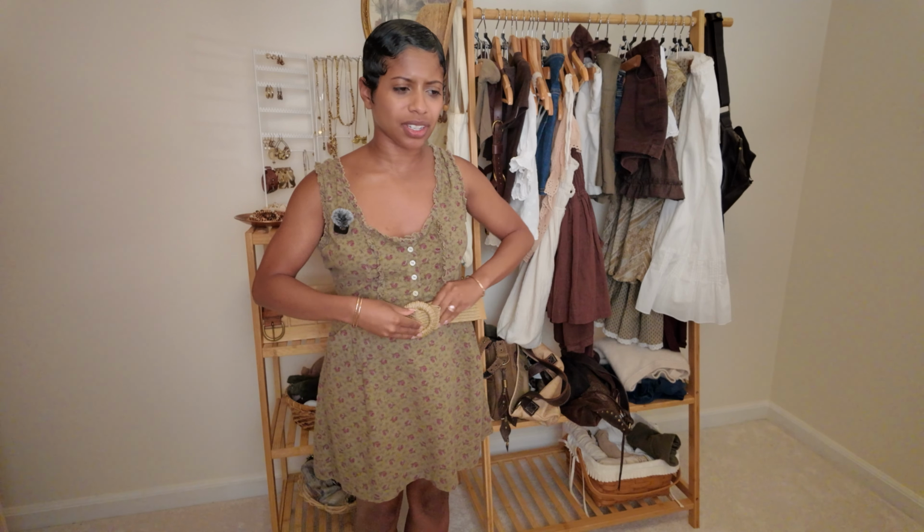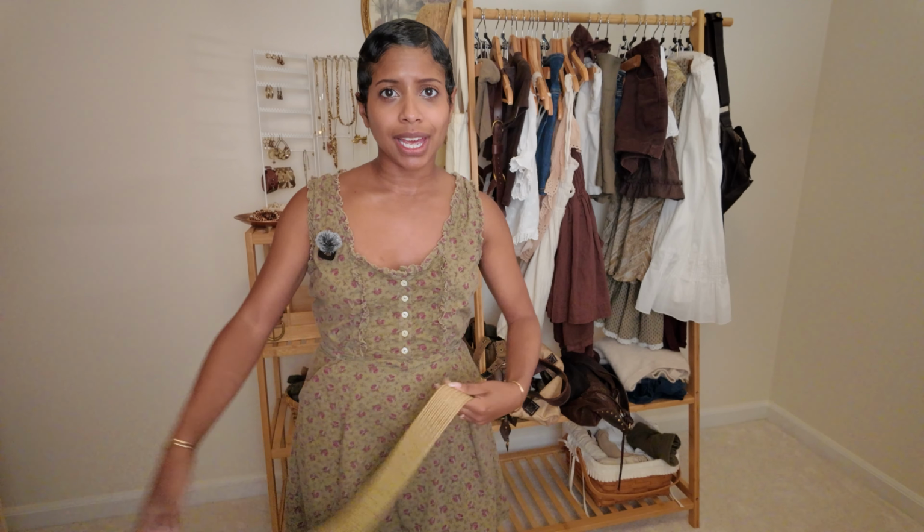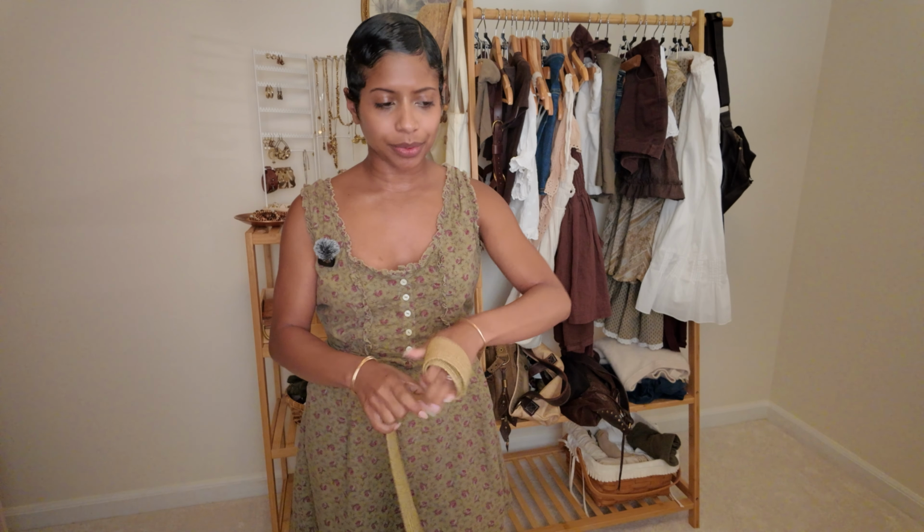And I think I could do something with that, but for some reason I'm just not feeling it. Maybe I'm just not feeling a belt today. So we're just going to skip the belt and move on to jewelry and rely on that to dress this up. I do have this really pretty necklace, and it's got roses on it and pearls. So I do think this is pretty, and I like the pearls in this because this is kind of pearlescent.